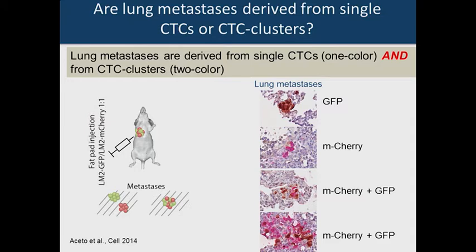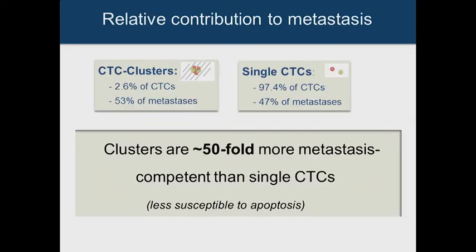And then comes the math. If you do the math, it turns out that 2 to 3% of cells in the blood are clusters. But they give rise, because of the multicolor, to over 50% of the lung metastases. If you look at single CTCs, 97% of the CTCs in the blood are single cells. But again, they only give rise to 50% of metastases. So if you do the math, clusters are rare, but their metastatic propensity is about 50 times higher than single cells.